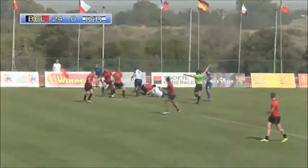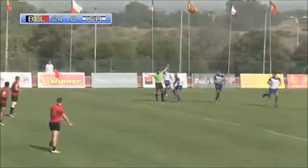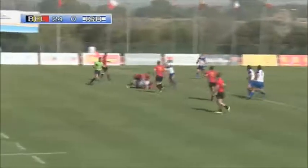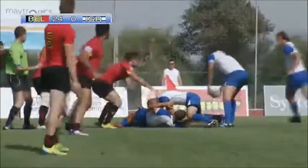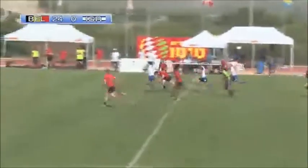Penalty going over the top. Preventing the player release. Coming in from the side. They're going to play it quickly again. Khalfi with the ball. Passing the ball quickly to the left. Kakun runs, looks for the gap. No support. Nice quick ruck. Ball comes out. Julian with the ball, breaking the line. Good attack. He's running for the line.